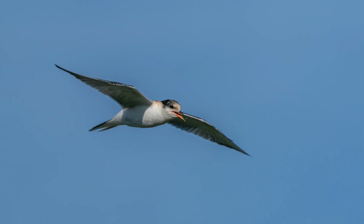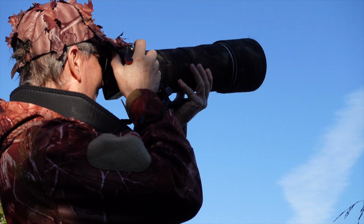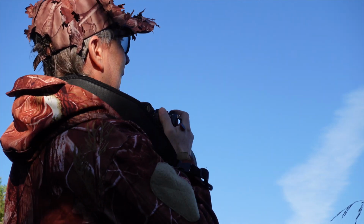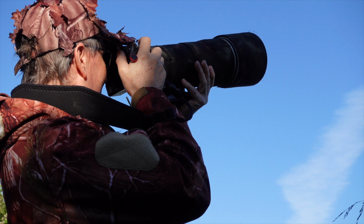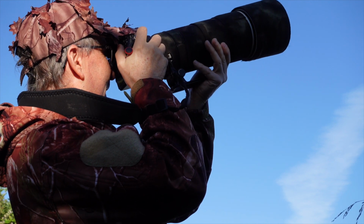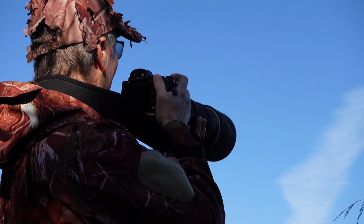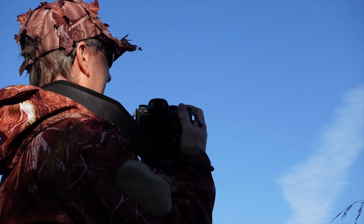Oh, missed one there. Talking to you lot. Bang, bang, bang. Don't exactly need a silent shutter for this one. The common terns are pretty noisy. And bang. When I take a shot, I'll simulate it with a bang bang, as you do.